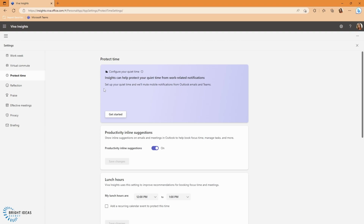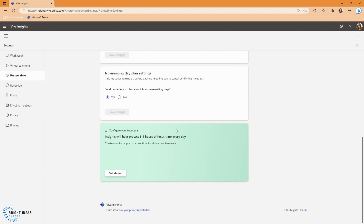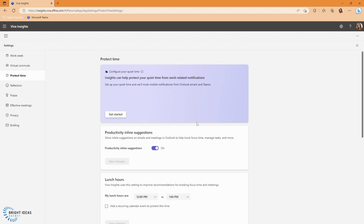Protect time is about helping you to focus. So whether it be about thinking of things like your lunch hour or having a no meetings day or getting focus time, it's about giving you time in your schedule that's going to help you to focus in on the things that you need to do. And this can be really important if you're working asynchronously, as if your time for focus doesn't coincide with other people's times of focus.